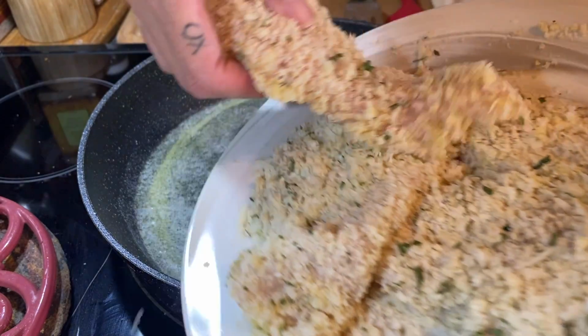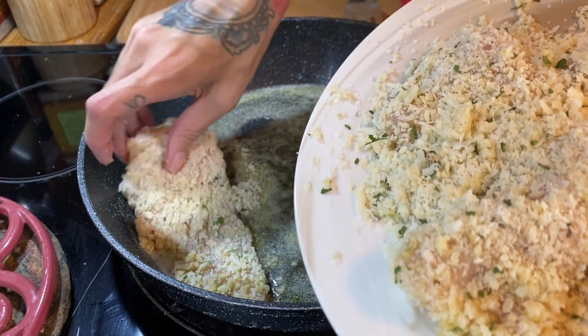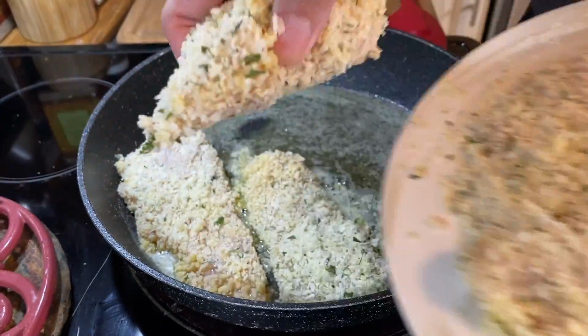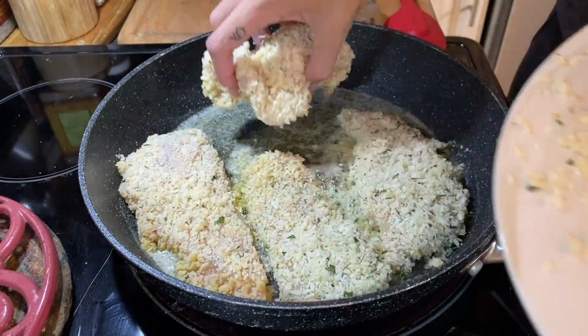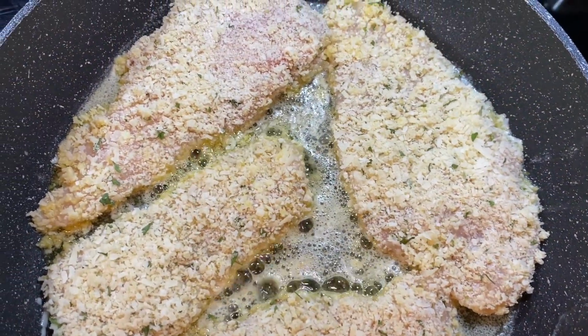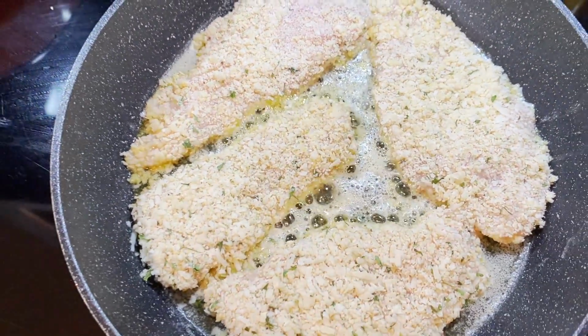So here I'm just going to shallow fry these in a frying pan. This is my rock pan. You guys know I rave about it constantly. I'm using 2 tablespoons of butter, and I want to say probably about 3 to 4 tablespoons of olive oil, because you need enough in there to really crisp up that coating.